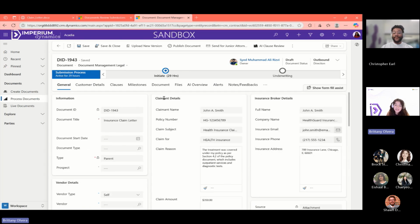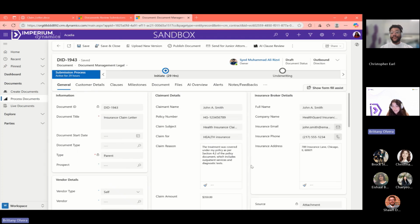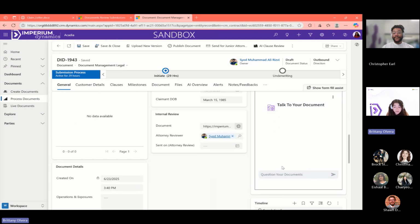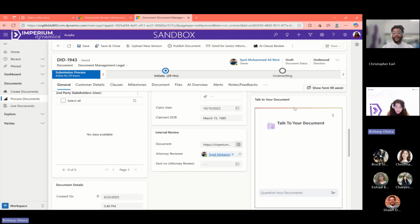Such as the claim details, when it comes to the policy number, the claim subject, the reason for the claim, as well as the insurer and broker details, when it comes to insurance company name, the claim amount, claim date, and date of birth. So again, all of that information within that document.